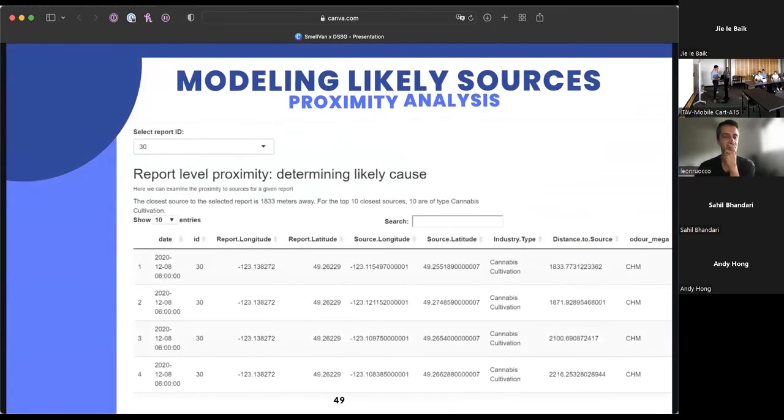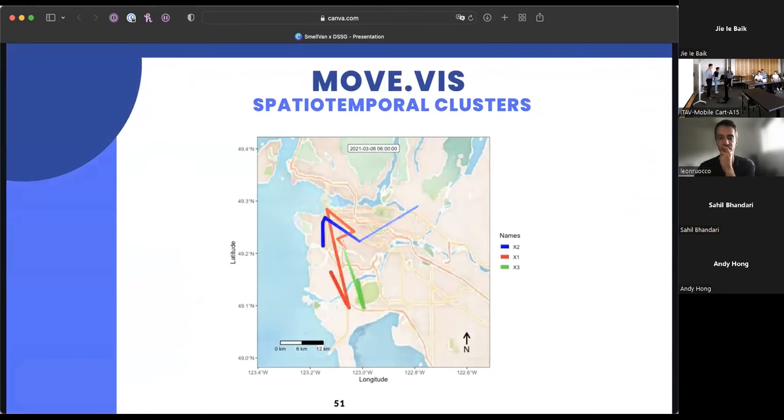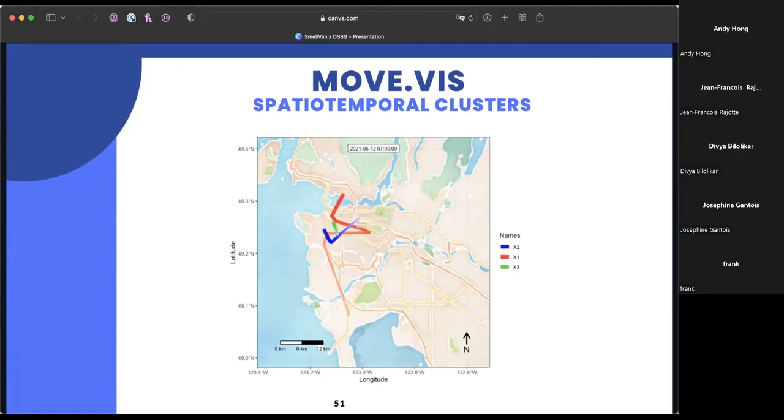So we have a visualization that we can show you, which captures both spatial and temporal aspects. Here, the three colors that you see are different types of odors. And I think you can look at the timestamp running. So it runs throughout the year, and then you can see how the odor reports keep popping up in these different areas. This is something that we're still working on. It would go well with the spatial temporal clustering. Unfortunately, we didn't have enough time to work on it any further. But hopefully this would be the answer to your question.